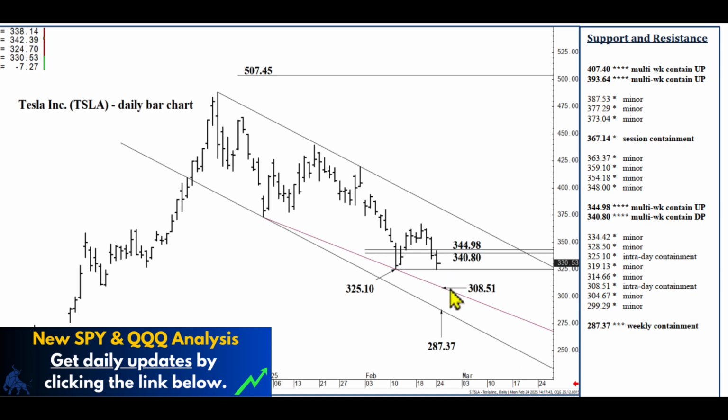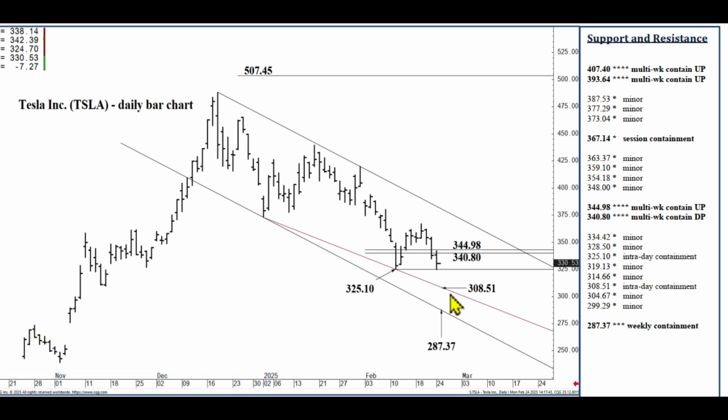Now, this may well contain session weakness. And in fact, looking at the support resistance area, I might have called this a session containment level only because the average daily range, it actually reduplicates what we've done the last few days, and that would probably be an exhaustion point for the day. Whether we could expect a bounce off of 308.51 is another question altogether. So breaking 325.10, day traders can play the short side down to 308.51 where profits can be taken.